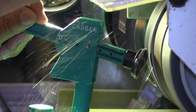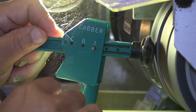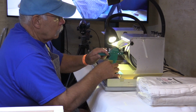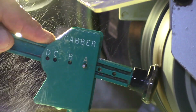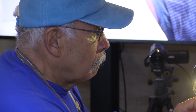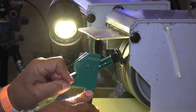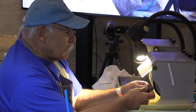This is called a cabber, okay? I picked this up about 10, 12 years ago. You cannot get them any longer. It makes a perfect dome. It makes the perfect cab, and that's what was good about it. The company's gone. You can find them other places, but in pieces. It makes it a little easier for you than using your hands, is that right? Yeah, it does. It makes a perfect dome where you don't have to work as hard.